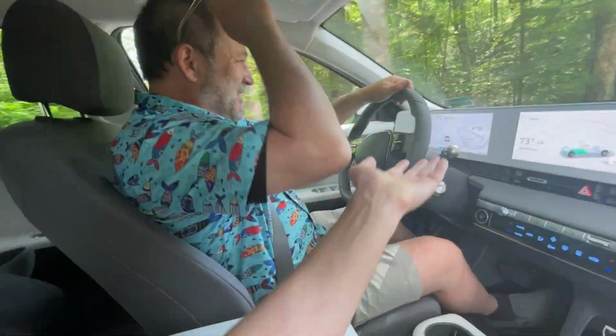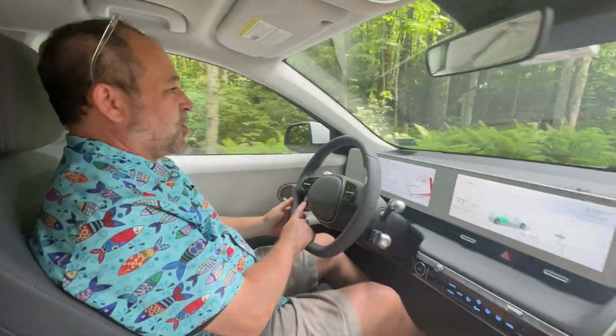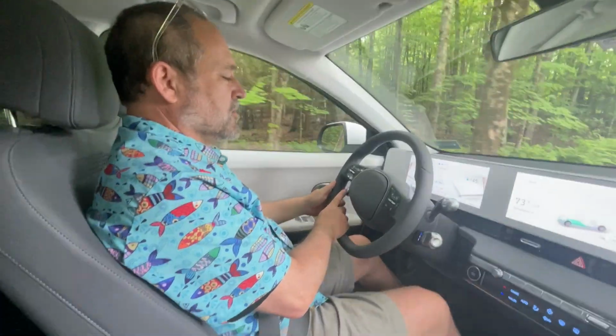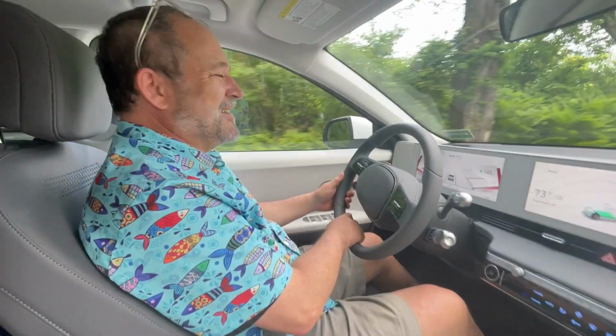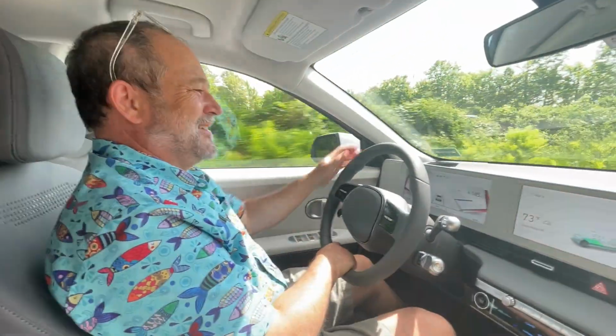That's not even on turbo, but don't do it on this road. You're going to ruin the car. Ruin the car? Yeah, with the dirt roads. How would you ruin the car? I don't know, you kick up rocks. Wait, it's really powerful. This is not the road for that. It is powerful.